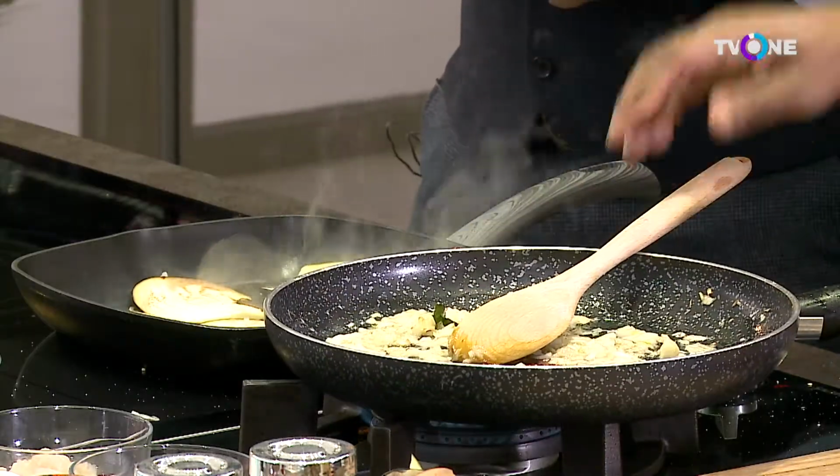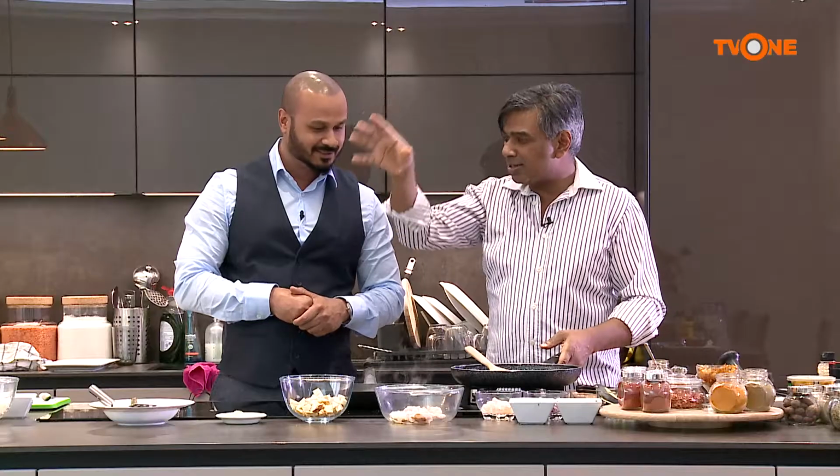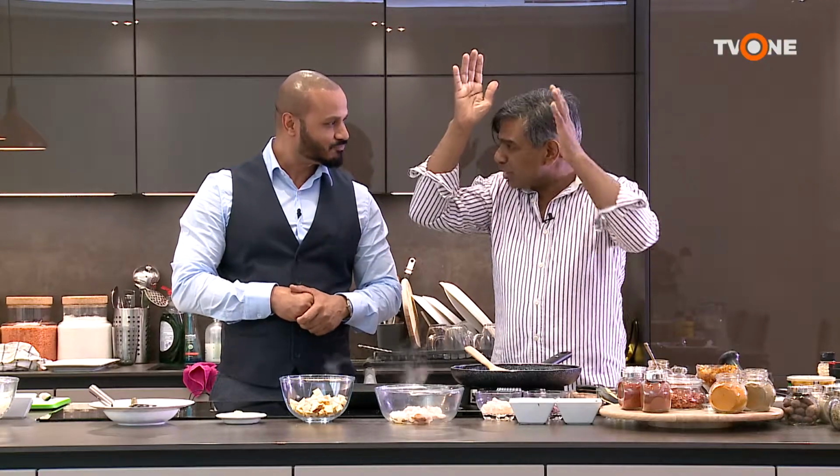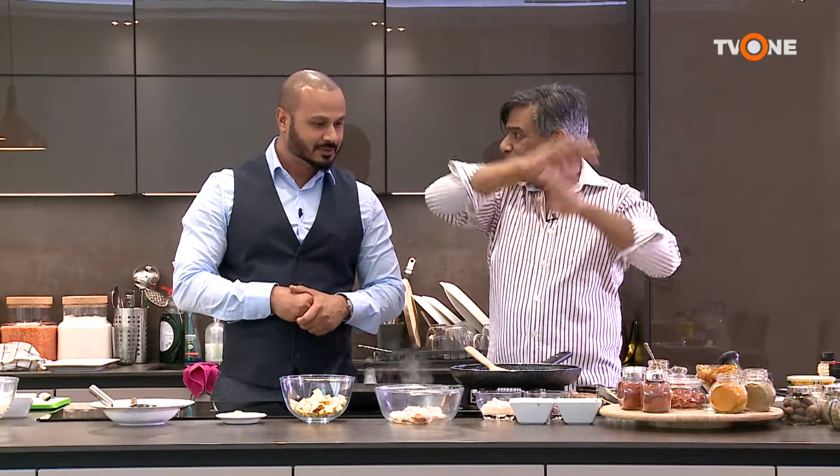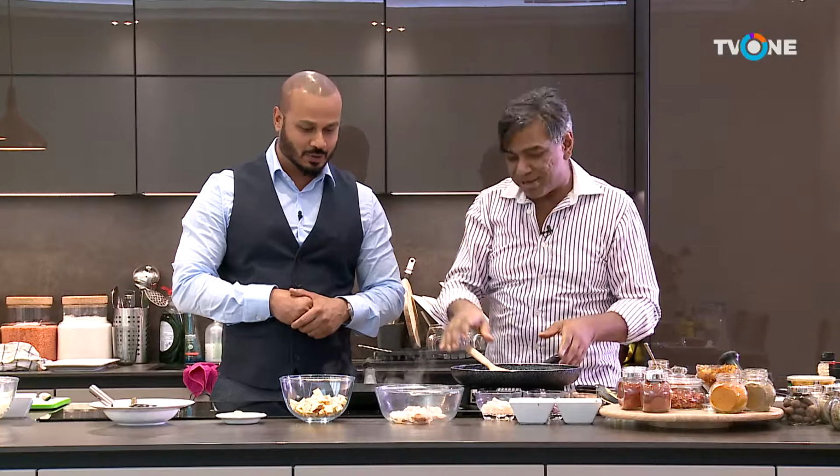Now you have to remember, if you go to Scotland, Wales, Ireland and England, they can cook the same pie in different ways. Same thing in India, Bangladesh, Pakistan and so many districts. People use different methods.